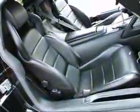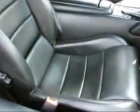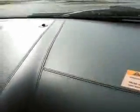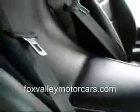Looking in from the passenger side, passenger seat, excellent condition again. The leather looks as if it has virtually no wear. And the carpets are in great condition. The dashboard is in great condition as well. You can see the stitching along the leather follows right down into the console, all the way back to behind the seats. Excellent.